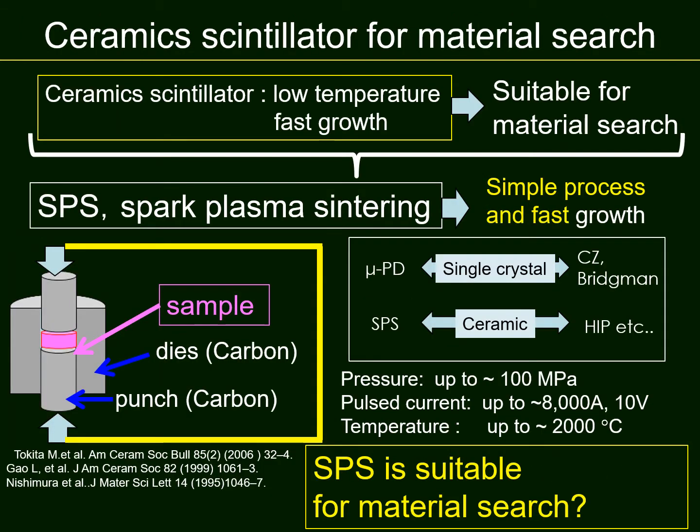So we focus on ceramics, because we can obtain ceramics at a lower temperature with a fast growth compared to a single crystal, and this is suitable for the material search. Especially spark plasma sintering (SPS) is very suitable for the material search, because it's a very simple process compared to other ceramics fabrication techniques such as HIP and fast growth. The left side is a schematic view of SPS fabrication, and we operate at high pressure and pulse current and obtain the sample.